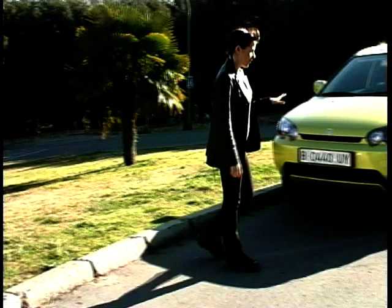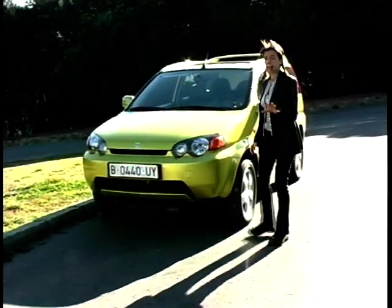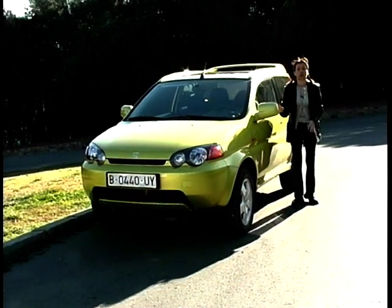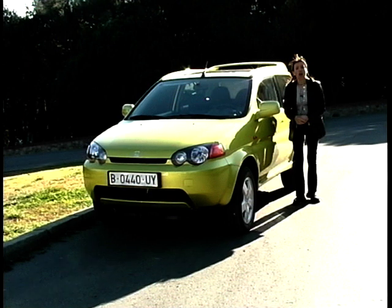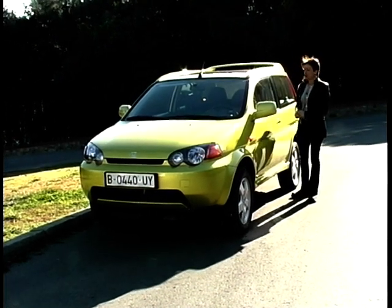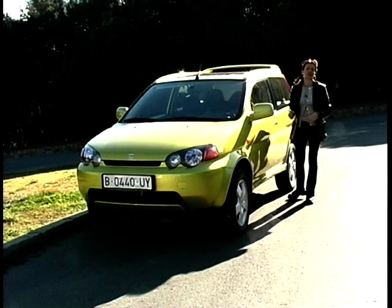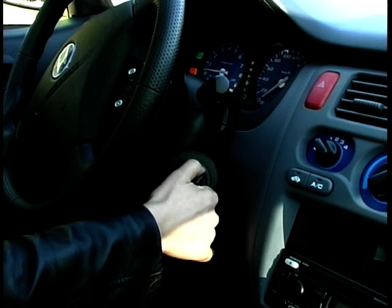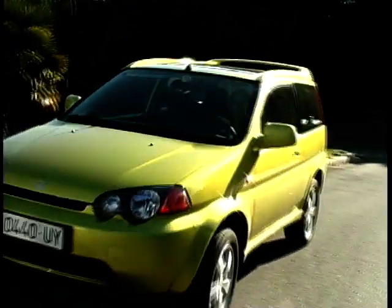Well, this is the only version of the HRV on sale yet. It's the 1.6 and it comes with four-wheel drive. Now, this 1.6 engine is extremely economical and also produces very low emissions. It's just under 14 grand and you get a choice of manual or a CVT, which is Honda's automatic gearbox. The HRV comes with the high levels of spec that we know and we love in a Honda. Things like power steering, air conditioning, dual airbags and a full electrics package all come as standard on this vehicle.